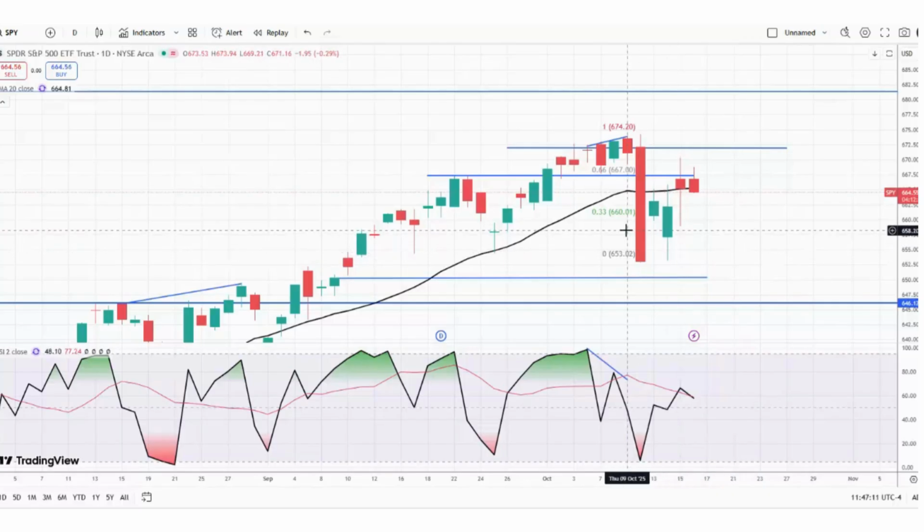And again, this is the SPY. This is the ETF that we use to track the overall U.S. stock market. And last Thursday, we were here, and I pointed out that bearish divergence. So the market was making a higher high in price. The RSI was falling off a cliff here, making a lower high.